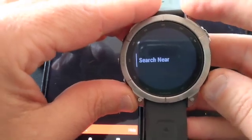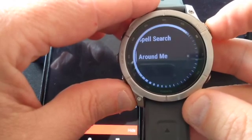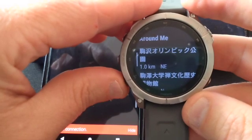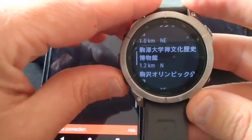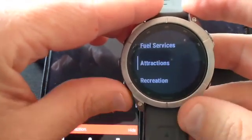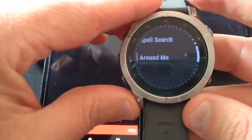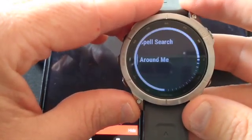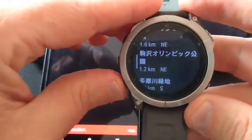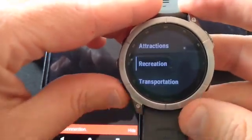Doesn't find anything. Attraction. Okay, showing some attractions around me. 1 kilometer, 1.2, 1.2, so far from the closest to me. Recreation around me. As well, 1 kilometer, 1.2, 1.3, 3.3. So it goes from the closest to the furthest.